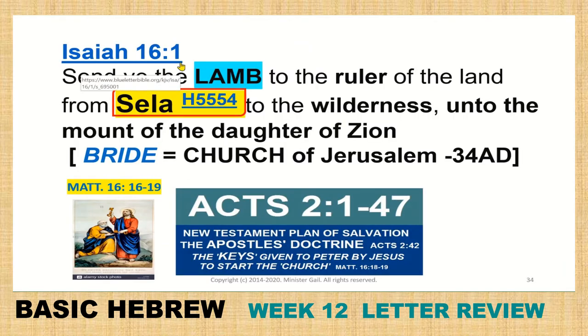Isaiah 16:1. So here's prophecy. Send ye the lamb to the ruler of the land from Selah, the rock, to the wilderness. John the Baptist came out of the wilderness. Unto the mount of the daughter of Zion. The daughter of Zion is the bride of Christ, the bride, the church of Jerusalem. The daughter of Zion is Jerusalem.